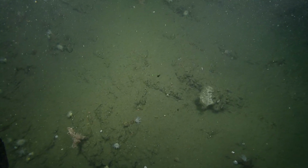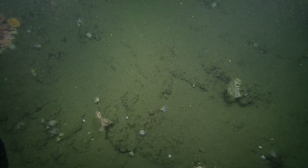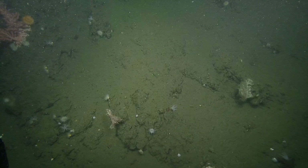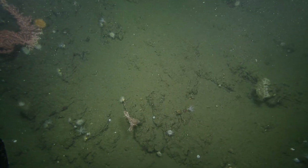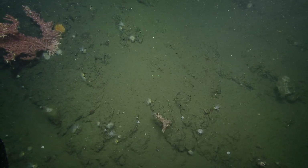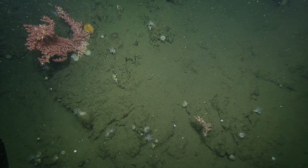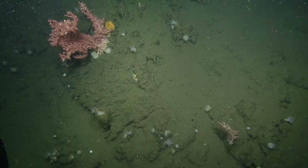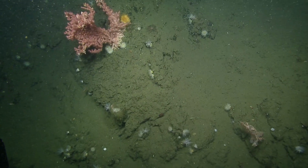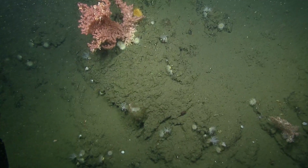So what time did that fall on its face? Seems like a while ago. I can check the end transect time, because that's about when that went down. I would say probably around 25-ish. 1227. Oh, close.